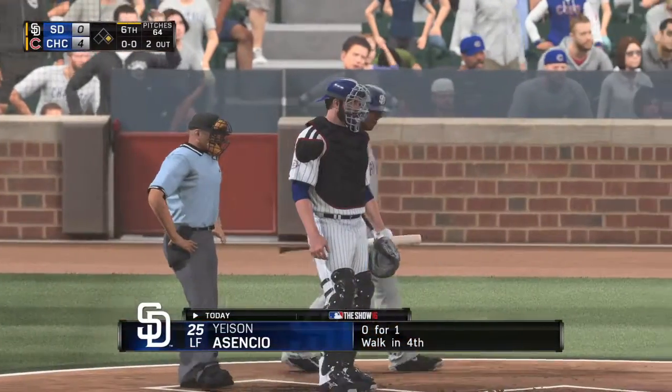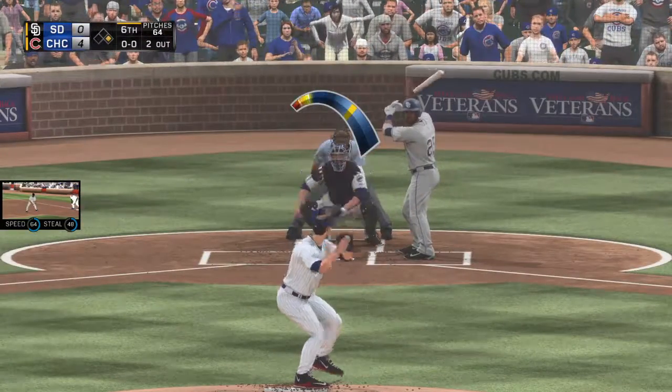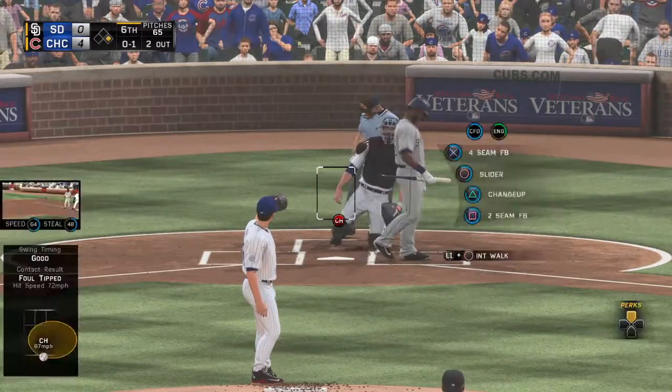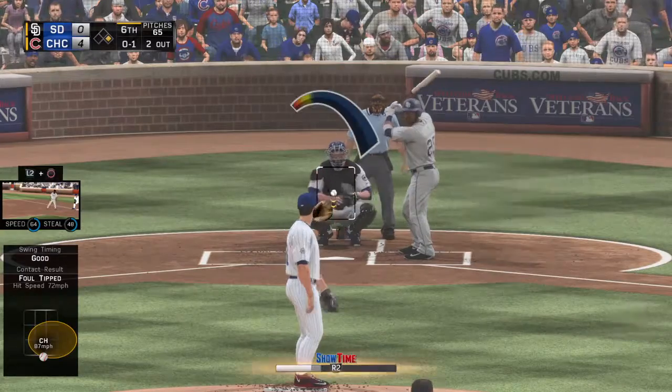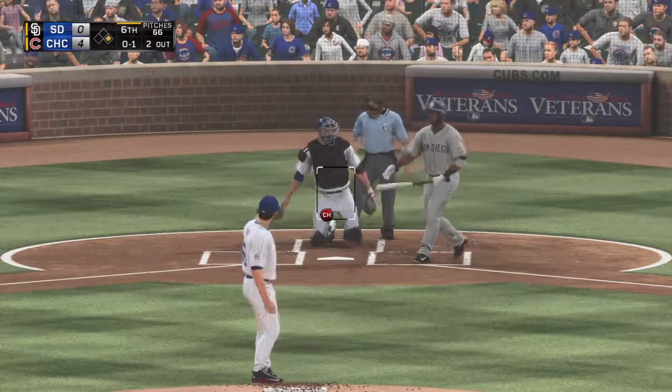Asensio will stand in, and Steve, with the no-hitter gone now, he's got to remind himself he's still got work to do out there. Yeah, he sure does. This game is not over by any means. You've got to take any no-hitter thoughts and put those out of your mind and go back to focusing on the task at hand.